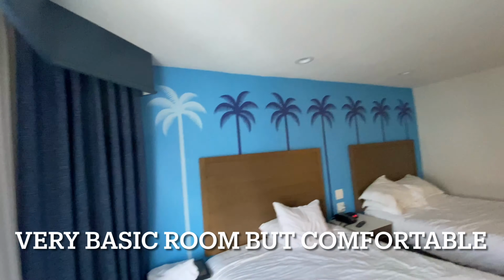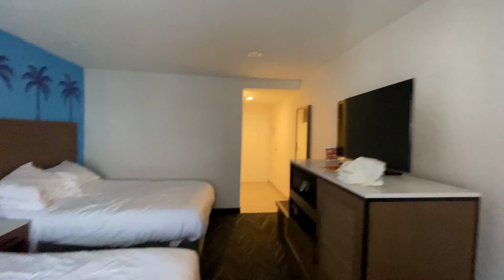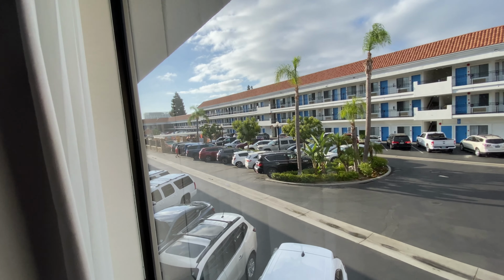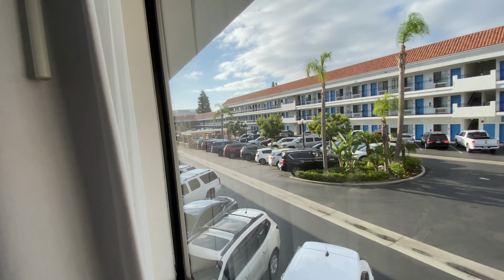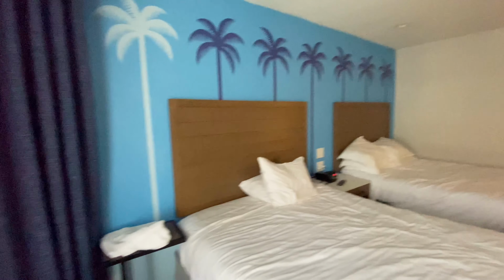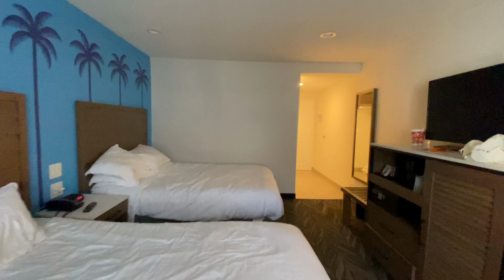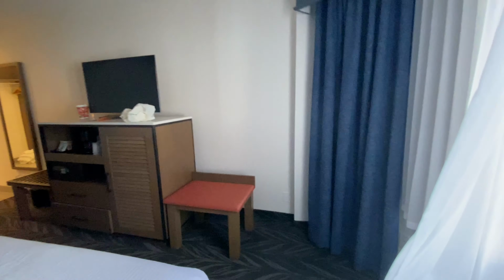Here's a look at it. Kind of nice, the palm trees back there. And then this is our view. We just kind of have a view of the courtyard. Here's the pool over here. We'll go down and show you that next. But yeah. Here is the room. Pretty comfortable. Not a whole lot of frilly amenities, but so close to the parks that it's a great deal.